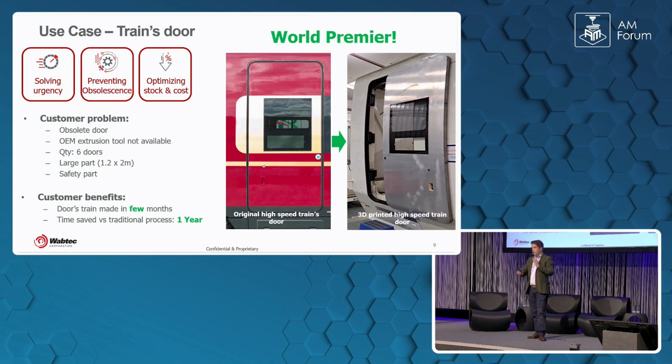It means that when you have two trains crossing each other at 350 kilometers, you have to make sure that the door will not open. Otherwise, you have an issue. And this is what we are really focusing on. It's how we can solve our customer issue thanks to additive manufacturing, knowing that at the moment, you don't have any machine able to print this kind of parts because they are too big.